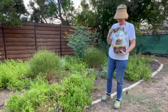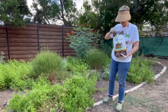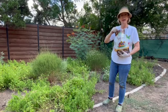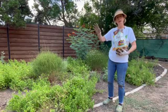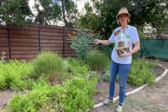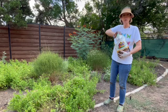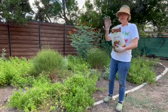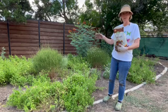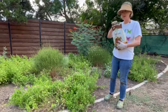Okay, so this is an organic fertilizer. This is all-purpose Plant-tone, and I am just going to lightly cast some around here, not get too crazy, and then I'll water it in really good. You're really supposed to fertilize in the spring and in the fall according to the directions on the back. And it says make sure to wear gloves when doing this and try not to breathe this in. It's probably not the best thing to do, but I'm just going to hold my breath.